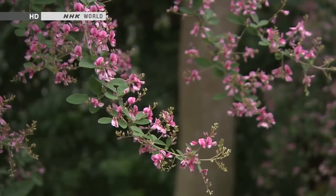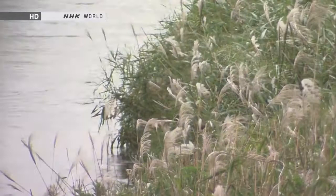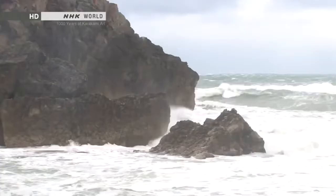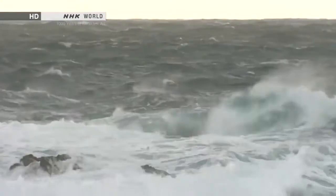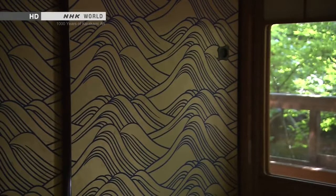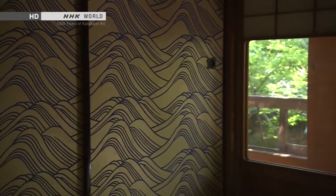Bush clovers are a flower of autumn. It's also the season when silver grass sways in the wind by the riverside. Here, bush clover leaves are shown in green, while the silver grass shines in gold and silver. The late autumn light plays hide and seek amid the depths of green. A raging sea in winter. Blue lines, thick and thin, depict violent, surging waves. Gaze long enough, and you can almost hear the waves and see them move.